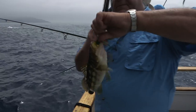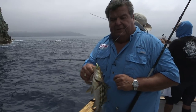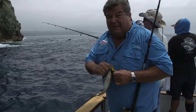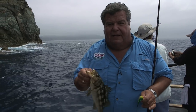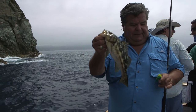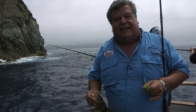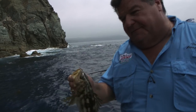Little calico. Again, just using a B52 bucktail with a strip of squid. Casting it out there, letting it fall. There's some bigger fish coming in now. The guys are using live mackerel and live sardines. But I'm gonna stick with the bucktail for a little bit more, see if we can get one. All right, let's take a little break from the action and go to the galley and show you how to cook up one of these delicious fish that we're catching today here aboard the Indian at Catalina Island.